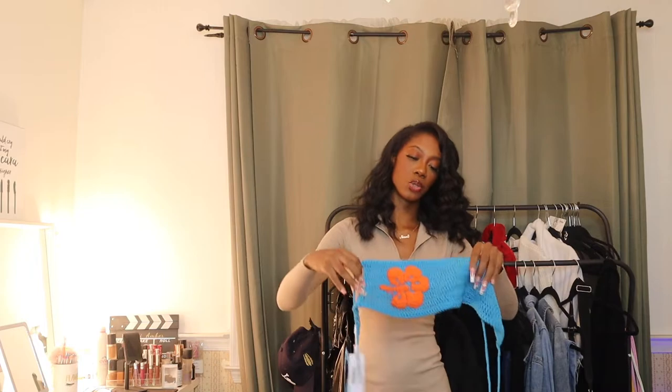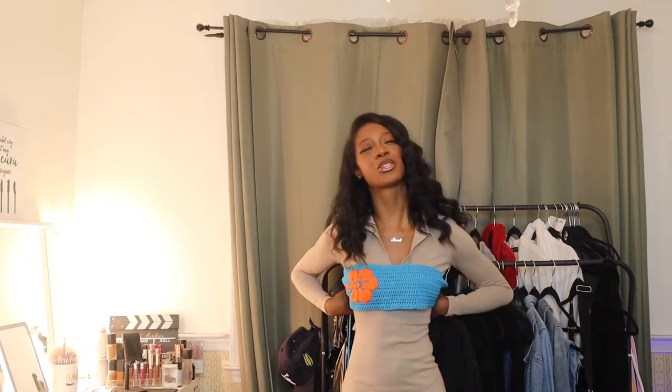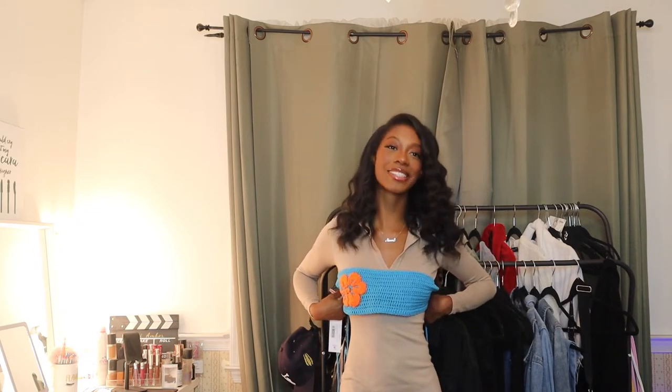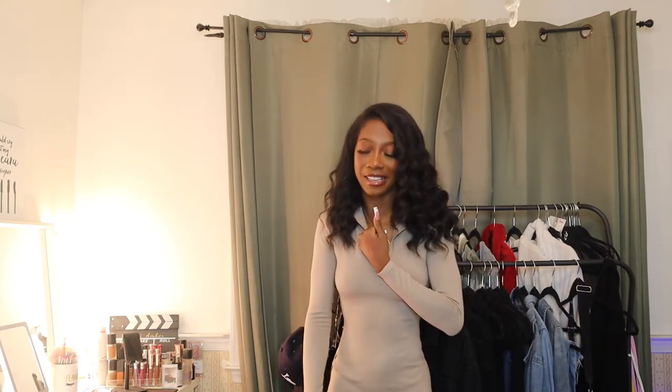So the next piece I'm going to show you is a swimsuit, but it's a crochet swimsuit, and it's super cute. Here's the top, and it just gives me Scooby-Doo vibes. Like, it just gives me Velma. And I plan on pairing this with, yeah, you guessed it, the orange platform. Super excited. I just know this is going to hit on me. It's sickening to me how excited I am to wear this.